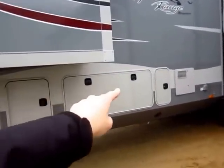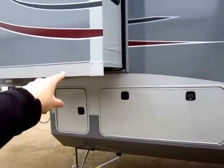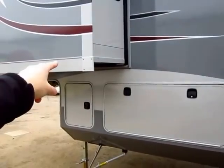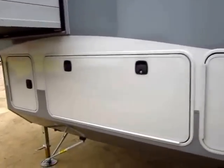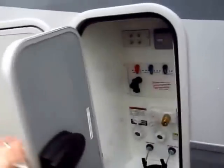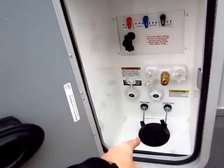Now on this side of the coach, notice that the handles are on top. This door is going to open down so that you don't have to duck under it to get here, because this slide out, if this door opened up, this slide out would be in the way. Now you don't have to worry about it. This has a fully privatized docking station. So you can run your water hose and everything right up through here.